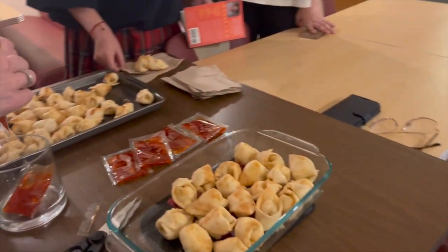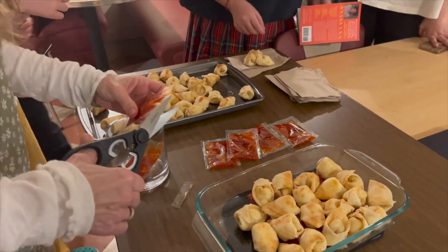Hey, welcome to Wacky Wednesday. So over here in the halls, we do Tasty Tuesdays, Tasty Thursdays, and today's Wednesday, so it's Wacky Wednesday. And the staff likes to surprise the girls with sushi, pizza, home-baked goods, but as Madison's gonna show you, we're having homemade cream cheese wonton!